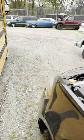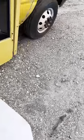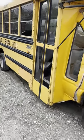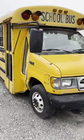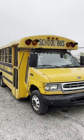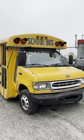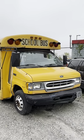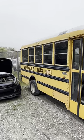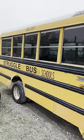All right, oh, this is one for me here. I got a short bus. All right, we got lot number 40. A 2000 Ford E450 on the Thomas Super Duty short school bus, aka the struggle bus. I like that. I like this one.